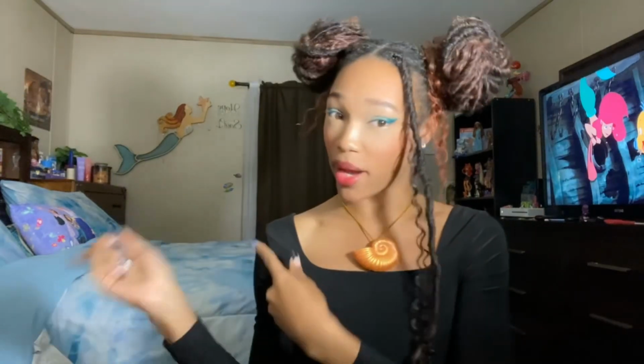Obviously, as you can see, today's look is inspired by Ursula. We got the beautiful makeup going on, and this is my second time doing a red lip. As you can see, it probably looks just like all my other lips, but enough of that. We got the beautiful buns, the shell necklace and the top, and we even got the nails on. So let's go ahead and get into something very ferocious, very evil.